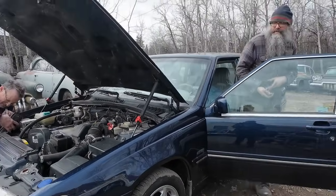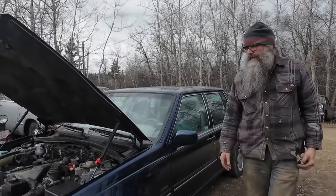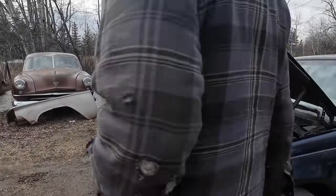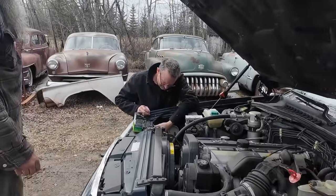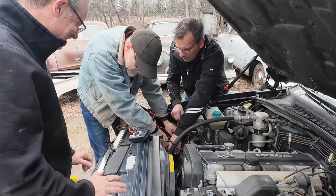Nice. Okay, that's one more thing to knock off the list of things. Off the list, yeah. Well, it's getting to be a short list. Good. How many technicians does it take to find a power leak in a Volvo?